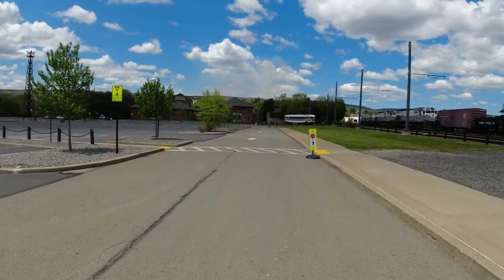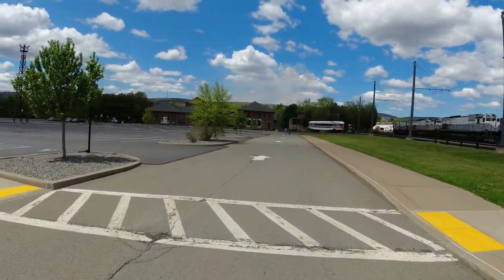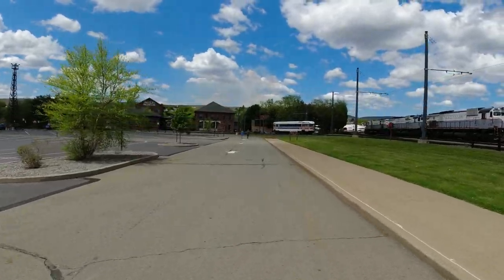All right, so now that we got Steamtown out of the way, let's head into the inner city and make her way towards the former Red Carpet Inn.